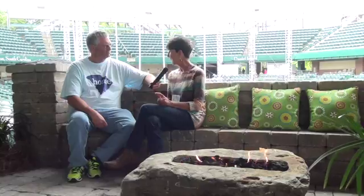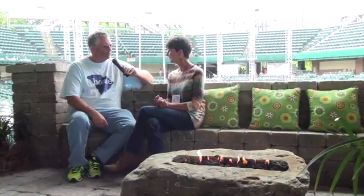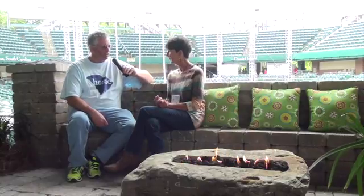The problem is solved. Same with tree roots. Trees will push up concrete, and it starts to crack, and then it starts to buckle. With pavers, a root pushes up a paver. We take that paver up. We shave the root just a little bit. We have permission from arborists to do that. We put the base and the paver back down. Problem solved. How can folks get more information about Just Hardscapes and Design?